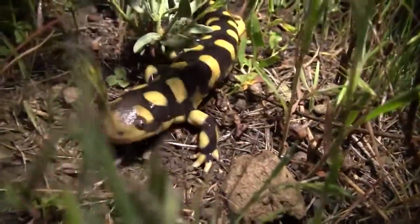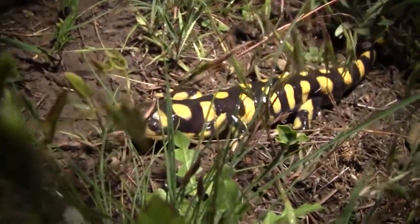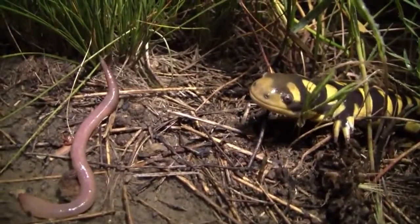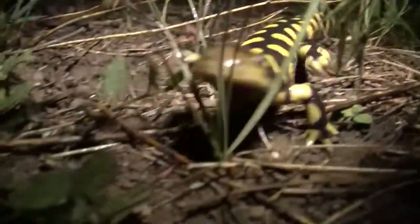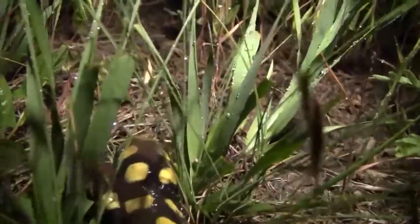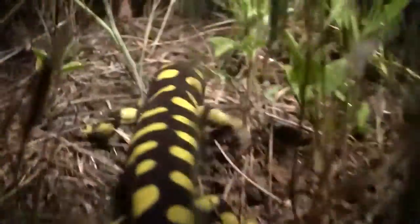After an evening of hunting, this salamander is headed back into town where he lives. He lives there because it provides something necessary for his survival. Along the way, he takes heed not to cross paths with a hungry garter snake or raccoon. They aren't deterred by the mild but foul-tasting poison that his black and yellow spots warn of.